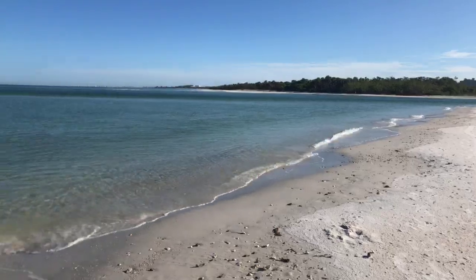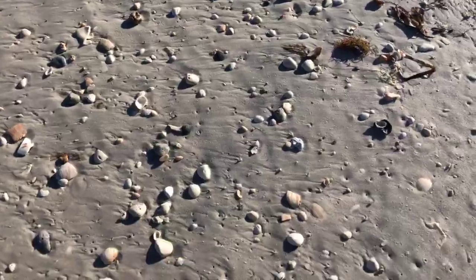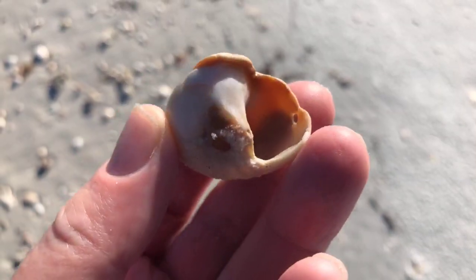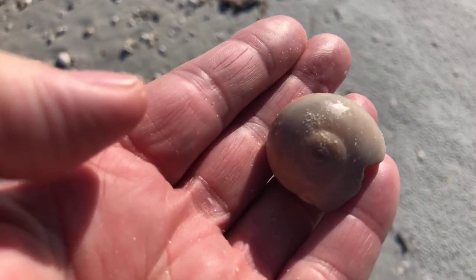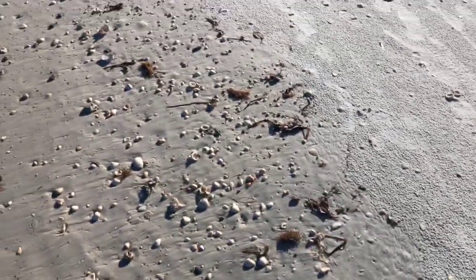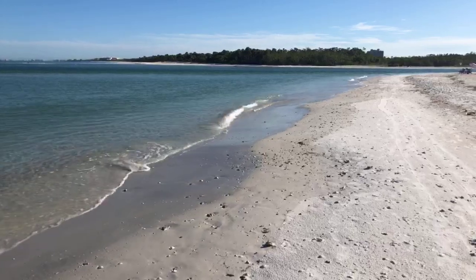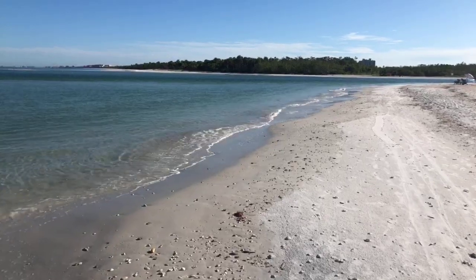So don't go anywhere. Oh, there's a piece of a big moon shell down here. I haven't found a nice big moon shell in a while. There's just a piece of one. Also called a shark eye, the moon shell. Almost a whole shell there, but not quite. Beautiful shells when you find them. Never know what you're gonna find on the beach. It's always changing out here.